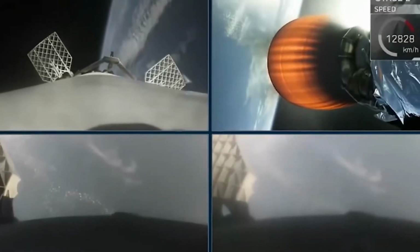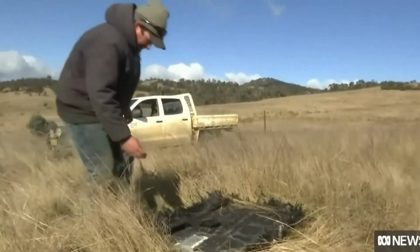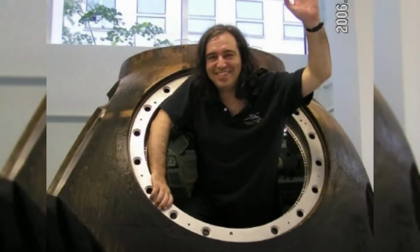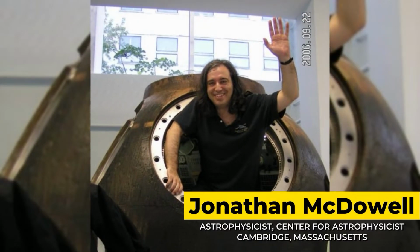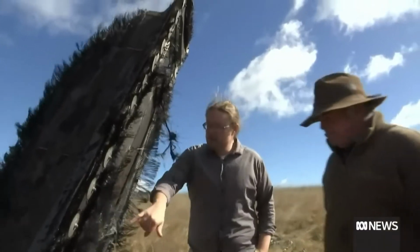Equipment in space that stops working is known as space trash. Usually, most of the space debris burns up when it enters the atmosphere, and leftover frequently falls into the ocean. Astrophysicist Jonathan McDowell of the Center for Astrophysics in Cambridge, Massachusetts, said it's quite common for a small portion of debris to fall on the ground. This usually happens when the entry of junk into the atmosphere is not controlled.